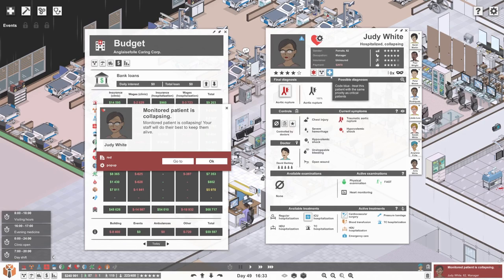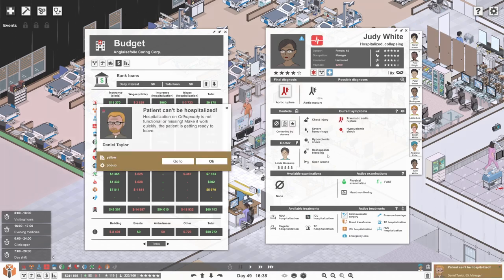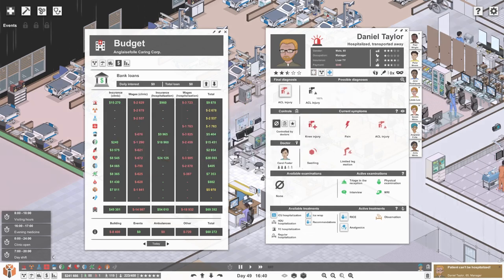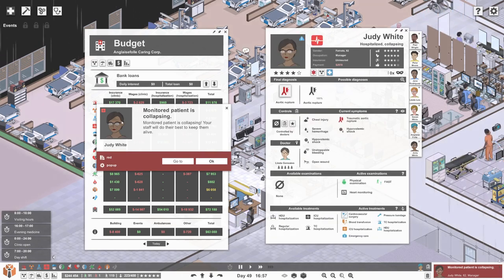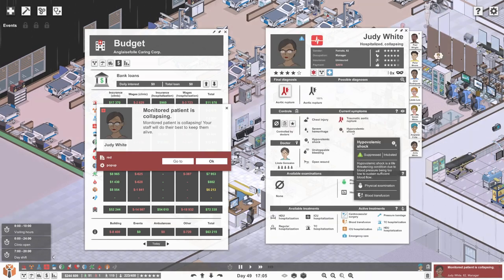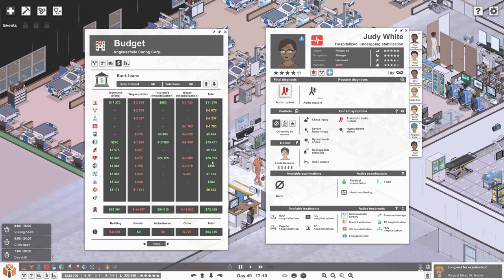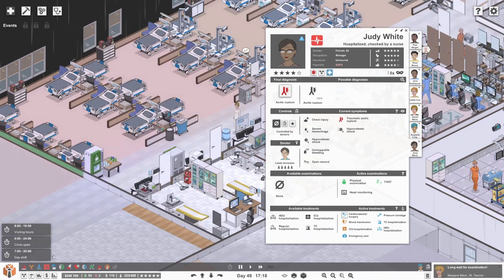Definitely code blue. Please take her for surgery now. Unstoppable bleeding. They've stopped at hospital. Not ready for orthopedics just yet. I want to know what happens with Judy White. Is she okay? Hypovolemic shock. So they've given her a transfusion. That's good. Ooh, long wait for examination. Blood pressure. Okay, so people are too busy. Well, that's fine.